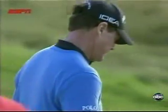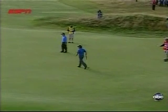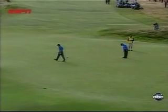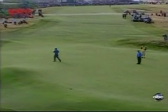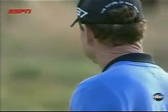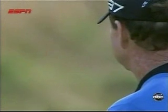Matthew Goggin out here in even par. He's tied for fifth. You know, if I'm the caddy here in this situation, I'm going to go right up to Tom Watson, put my arm around him and say, Tom, you've made 1,000 of these putts. Just give me one right here. And I'd tell him early. I wouldn't wait.